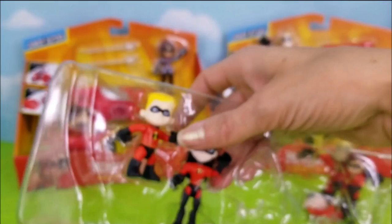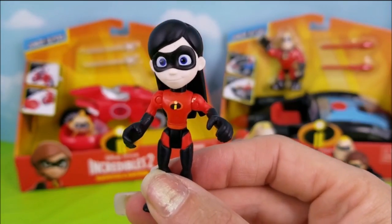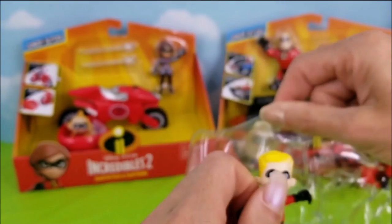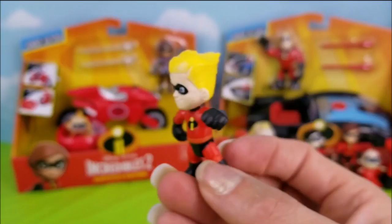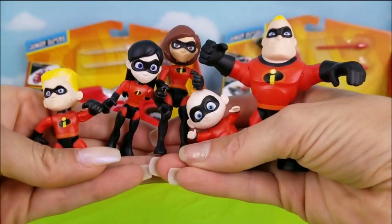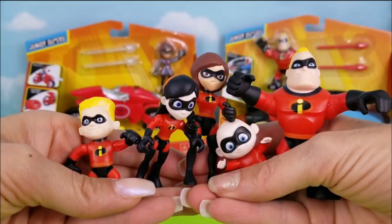And here's Violet, the big sister, who likes lasers. All right, and the last one is Dash. Look at that, his hair is pulled back. He can move so lightning fast. Now that we're all done opening up the family, we're gonna get to the Elasticycle and the Incredible.